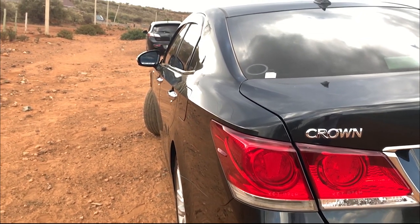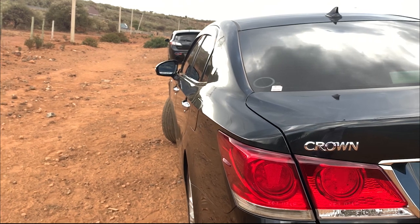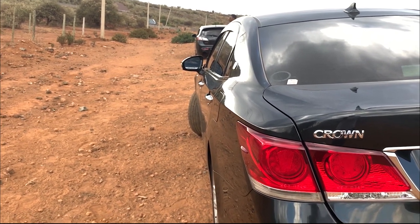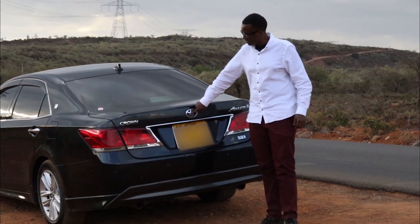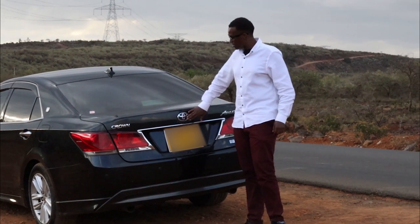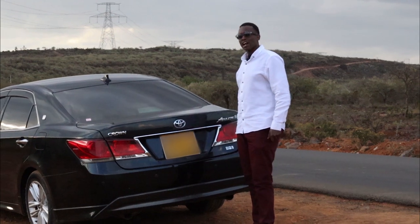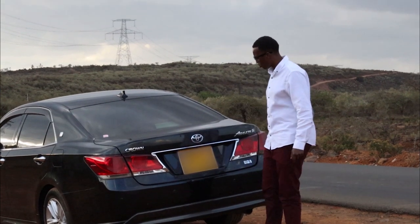The round brake lights are the major difference between the Toyota Crown Athlete and the Toyota Crown Royal Saloon. And this has been the case since the 11th generation. The Toyota Crown Athlete has been coming with round brake lights. You can also notice that this Toyota logo has a hint of blue color. I'm sure by now you know what this means. It means that this car is a hybrid. This is similar to what you'll find in a Prius, the Harrier hybrid, and the rest of the Toyota hybrids. The Toyota Crown non-hybrid, even if it's Athlete, shouldn't have this hint of blue color around the logo.